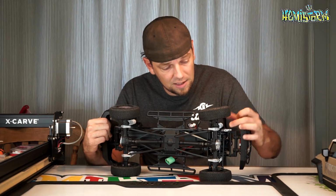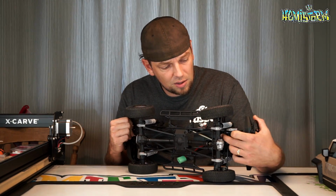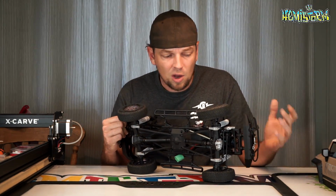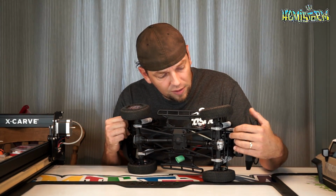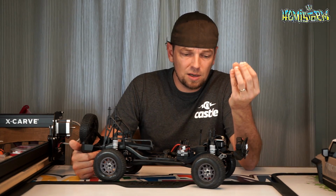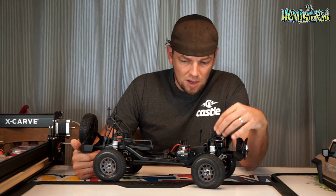This is actually an item that I overlooked when I unboxed the truck, but the steering servo has a Servo Saver mounted directly to it, which is actually a really nifty unit. So the internals of it is like a cast-in aluminum spline, to put it like that, so you don't have to worry about it stripping out.